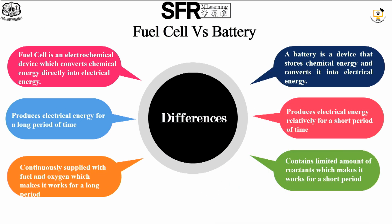So let us now see the differences between a fuel cell and a battery. Fuel cell is an electrochemical device which converts chemical energy directly into electrical energy, whereas a battery is an electrochemical device that stores chemical energy and then converts it into electrical energy. The fuel cell produces electrical energy for a long period of time, whereas a battery produces electrical energy for a short period of time. A fuel cell, when continuously supplied with fuel and oxygen, works for a very long time, whereas a battery contains a limited amount of reactants and hence it works for a short period of time.